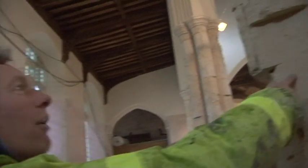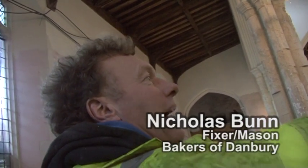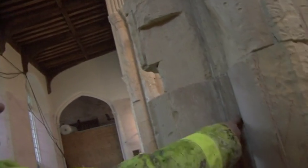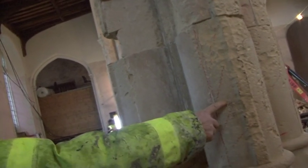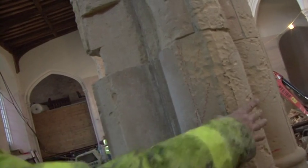This is a repair that has failed. Don't know why, whether it's a bad batch of stone, we don't know. That's an original piece with the internal still in, which is carrying the load. But that's another repair that's gone. So our job is to take all these out.